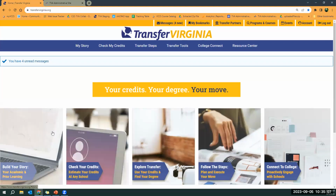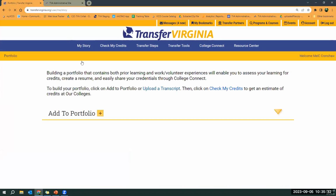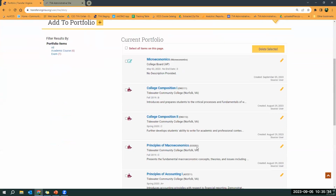We are now logged in, and you see a suggested path for students using the portal. So the first thing is to build your story. And your story has a number of things. You can add more items to your profile, a phone number, for example, for contact. We do have a resume builder, another career exploration tool, but what I want to focus on is the portfolio. And this truly is a collection of courses or exams or certifications that a student has.